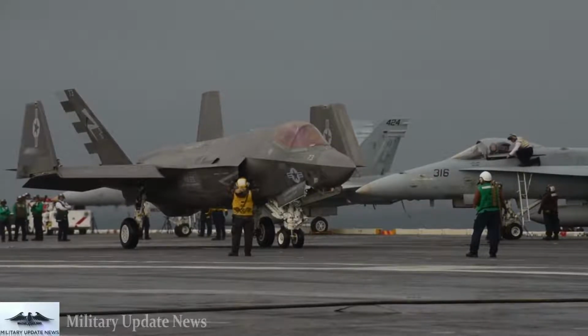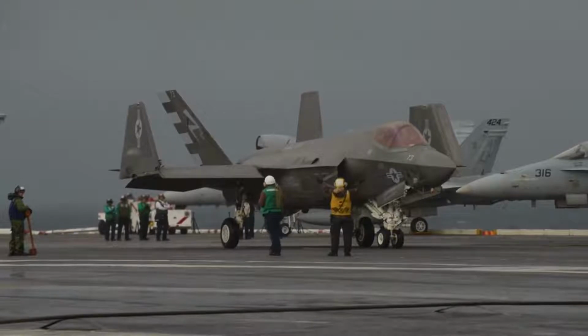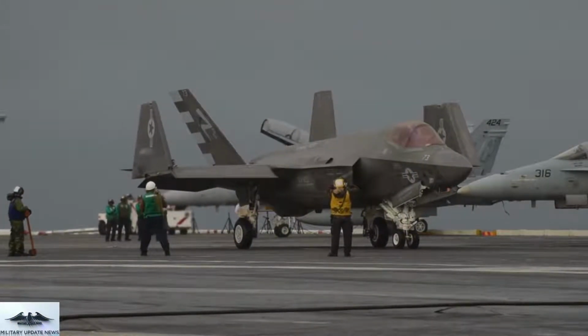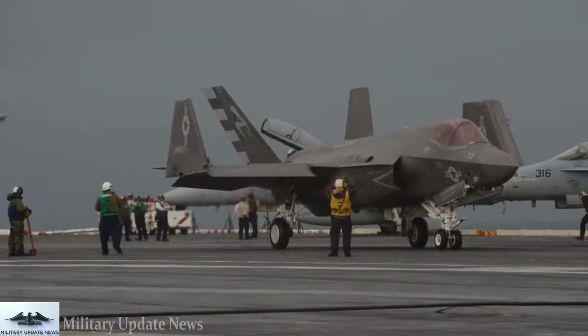Perhaps of greatest significance, the F-35C brings stealth attack technology to the carrier flight deck for the first time, a circumstance which further enables sea-based attack operations to attack advanced enemy air defenses and function in extremely high-threat environments.